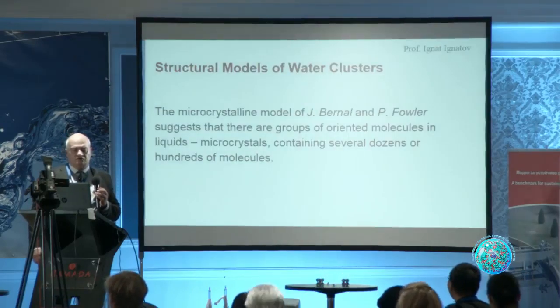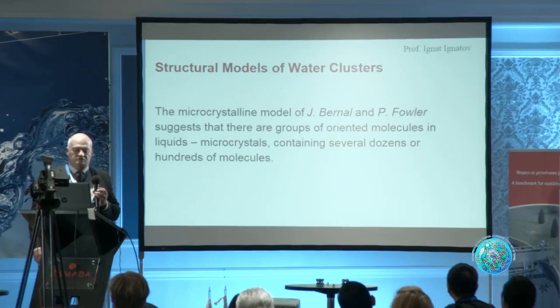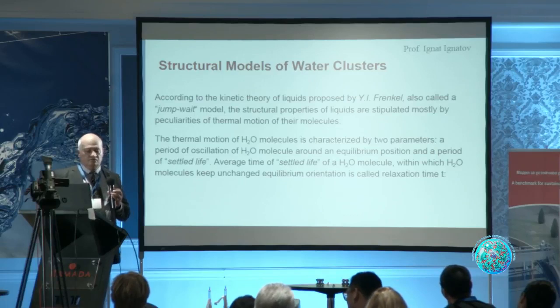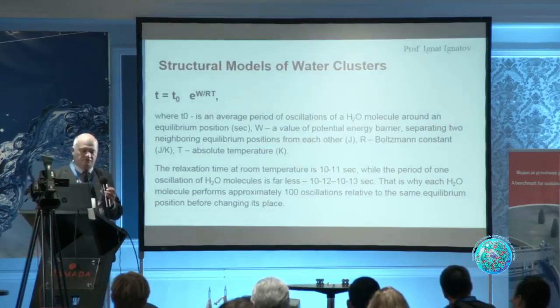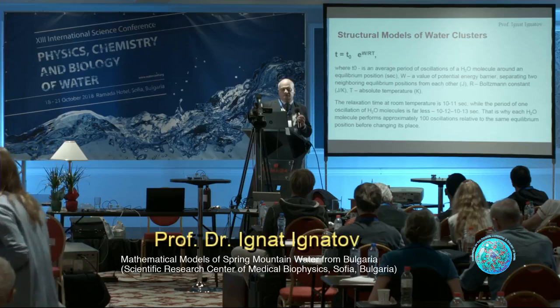Structures of models of water molecules. The microcrystalline model of Bernal and Fowler suggests that there are groups of orientated molecules in liquids, microcrystals, containing several dozens or hundreds of molecules. Another model is the kinetic theory of Frenkel. In this model, it's interesting that the authors speak about the settled life of the water molecules, and they take equilibrium orientation for the orientation time with this physical formula. This time is around 10 to the minus 12, 10 to the minus 13 seconds.